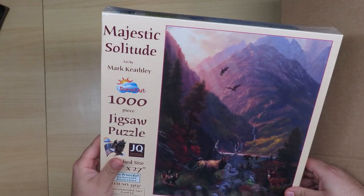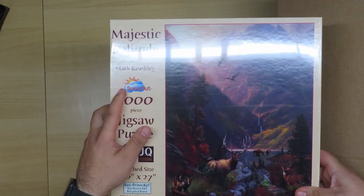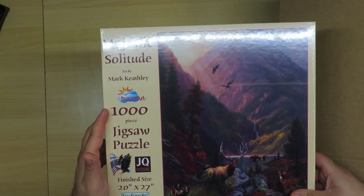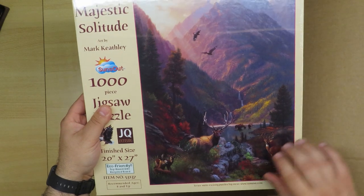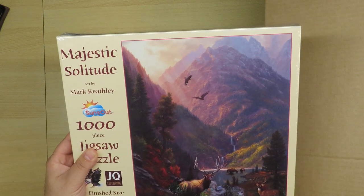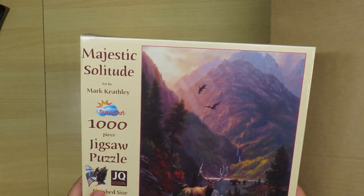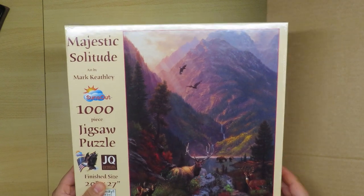We start with some American ones. These are from Sunsout, 1,000 pieces. I do believe most of the puzzles are 1,000 pieces. We will see. You see here, a deer. I hope I don't say the animal is wrong. Yeah, this is a deer. This is also a deer. I'm not sure. And some eagles. Anyway, I like the style of this.